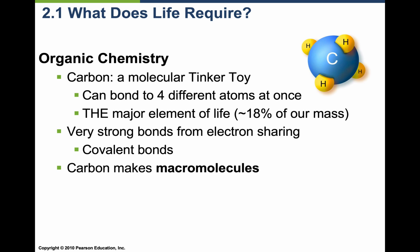The other molecule that we'll talk about is carbon. Carbon is the basis of all life on Earth. We're all carbon-based life forms. Carbon is the basis of life because it's almost like a molecular tinker toy, which basically means that it can bond 4 different atoms at once. About 18% of your body mass is carbon.